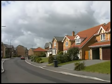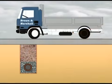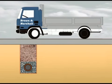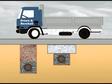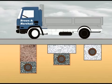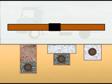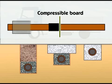Under drives and roads, trenches may have to be backfilled with hardcore. Where they're very shallow, protection can be provided by concrete slabs spanning the trench. Another option is to surround the pipes in concrete, although there must be gaps in the concrete at every pipe joint to allow for minor movement.